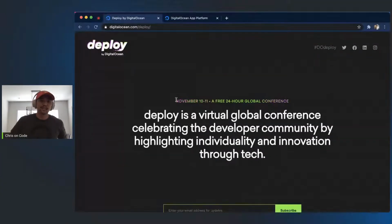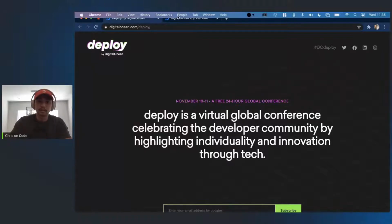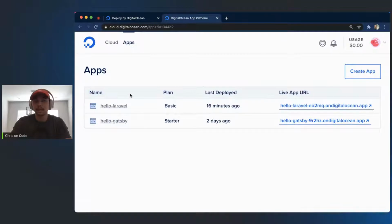So I'm going to share my screen here, and let's talk about Deploy. Deploy is our virtual global conference. It's going to be 24 hours long, which is a daunting task, but I think it'll be amazing. I've got a couple talks in there on App Platform. So you probably came here to talk more about our PaaS, App Platform, that's out. So here, I want to talk a little bit about App Platform, my three favorite things, some tips, and then you'll get a lot more info about it at the Deploy conference, which you can get at do.co/deploy if you visit that URL.